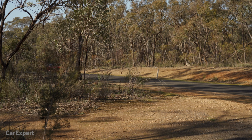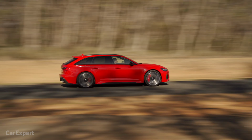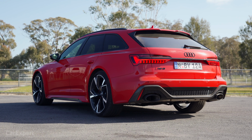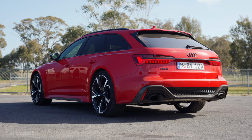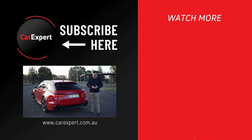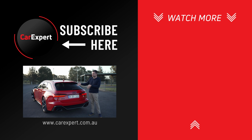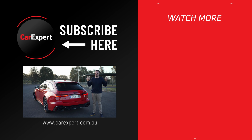But outside of that, this is missile fast. The technology inside is great. There's plenty of room. It just removes the need to ever have an SUV and it puts a big smile on my face. So would I buy one? Yes, just be careful with the option pricing. I know there's a lot on this car. You could probably do without a lot of it, but outside of that, yeah, I'm smiling.